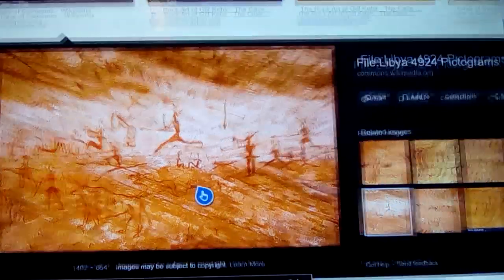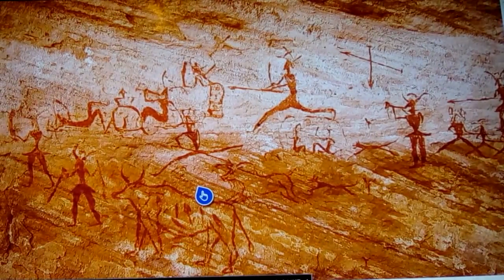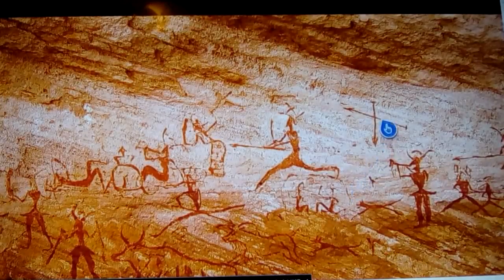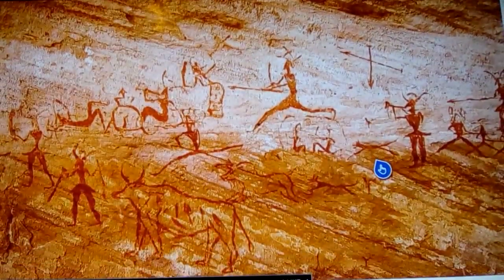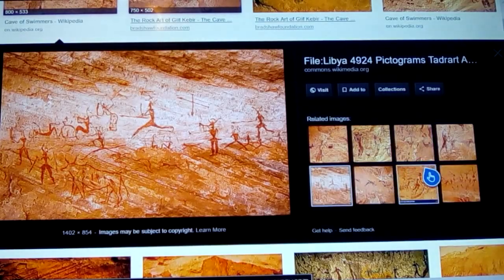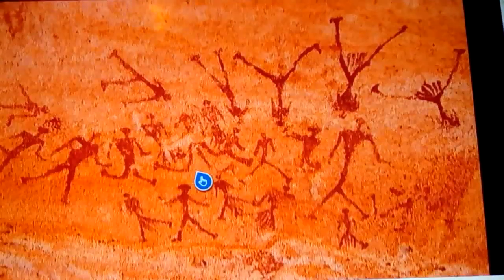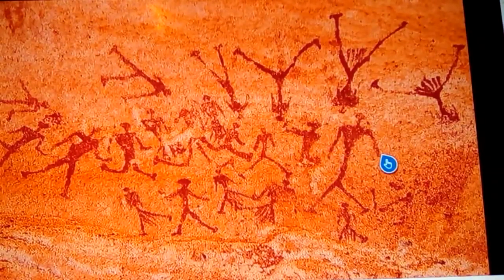But look at just some of this art that's found here, and these people, and these cows, and this odd showing of maybe what looks like a north, south, east, west depiction that's going on. Let's see if we can find another good one that we know is from there. Cave of the Swimmers. And again, here we have Cave of the Swimmers. And it seems like these people are standing here facing in, and these people are standing here facing in, and everybody's doing this procession through the center of it.